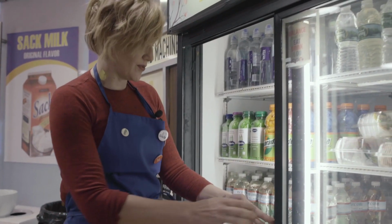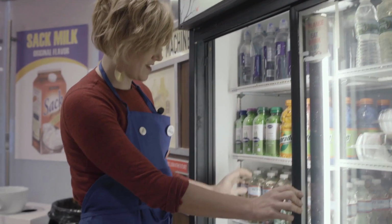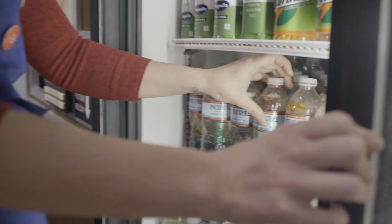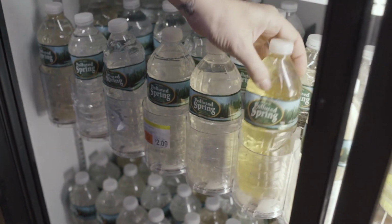And we have a couple kinds of bottled water. My favorite is the Pacific Gyre water, which is plastic particle water. And we also have polluted spring water.